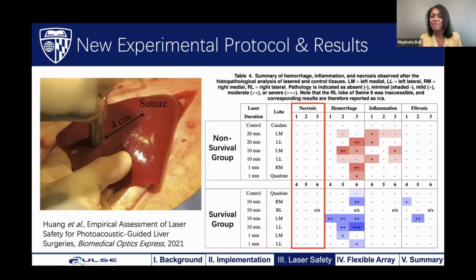We did get some other pathologies such as hemorrhage, inflammation, and fibrosis, which we can explain based on what's expected. For example, after a certain amount of time, the tissue does cause a fibrotic response. So we saw that expected response in the liver tissue in the survivor group, but we did not see it in the non-survivor group that was sacrificed right away. We saw some inflammation in the non-survivor group, which is expected just because the tissue had to be handled as the laser was applied, but the presence of inflammation went away from the survival group.